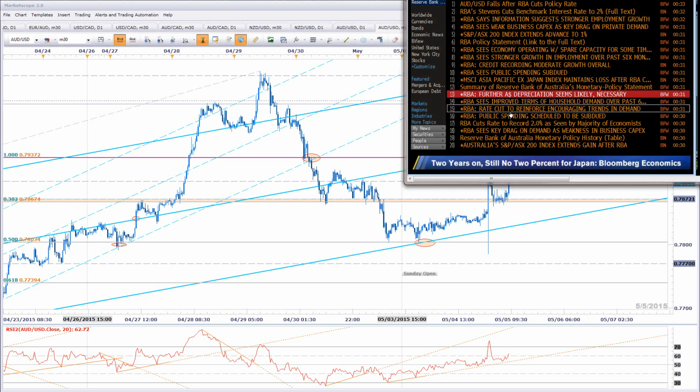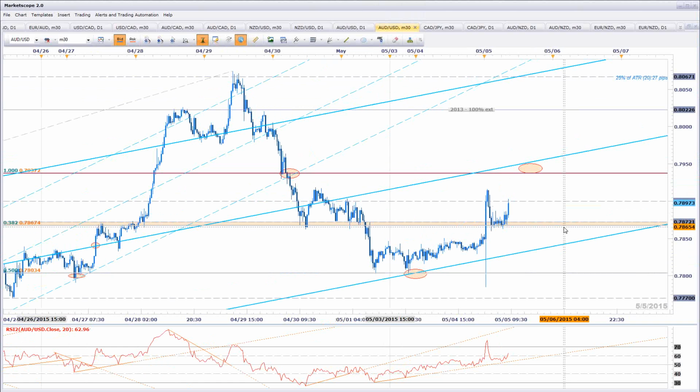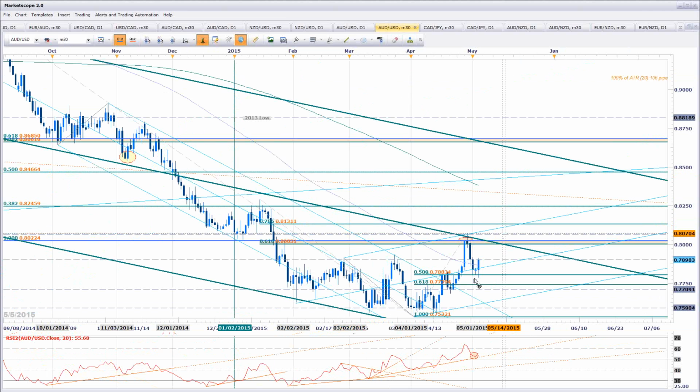That being said, that was the takeaway, and that's why the Aussie, having priced in the interest rate cut already, saw this rally. So it just goes to show you, it goes hand in hand with what we were looking at for the technicals for finding some support right into this region. All right, any questions on the Aussie before we move on?